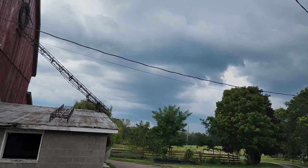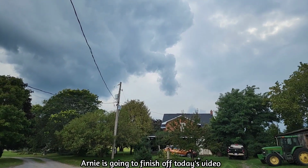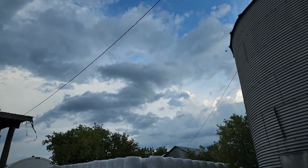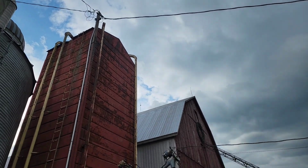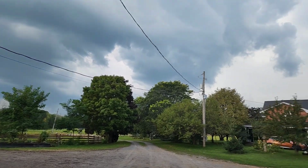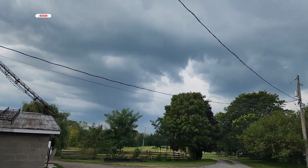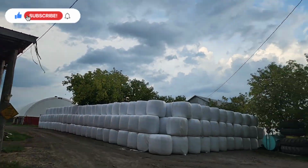It's Arnie from Ewetopia Farms. And you can see a little cloud there. It looks kind of suspicious. So it's extremely humid right now. Like really bad. Kind of odd feeling. And that's kind of freaky looking, that little storm there. But I'm thinking we're going to get some bad rain coming in here.